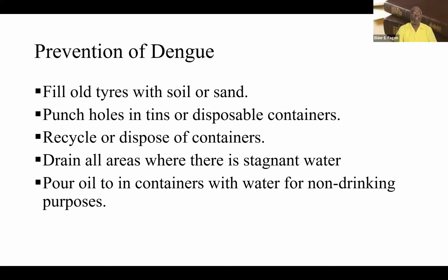All right. Fill all tires with soil or sand. Punch holes in tins or disposable containers. And you know, they have some adverts telling you how to recycle or how to destroy the container. Drain all areas where there is stagnant water. You know that sometimes with a lot of rain that we're having, you have some areas by the roadside or wherever where the water tends to be there for quite a few days and can breed mosquitoes before it dries up.